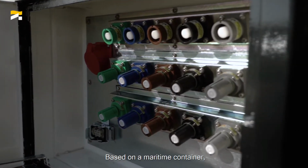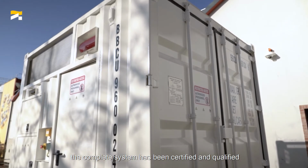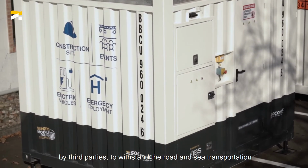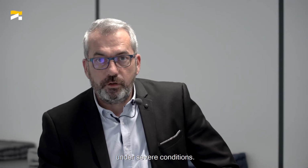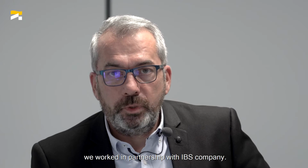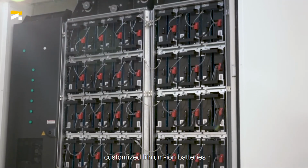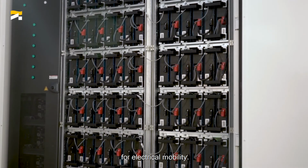Based on a maritime container, the complete system has been certified and qualified by a third party to withstand the road and sea transportation under severe conditions. To achieve this high level of innovation, we work in partnership with IBS company. IBS is a startup which designs, develops and manufactures customized lithium-ion battery for electrical mobility.